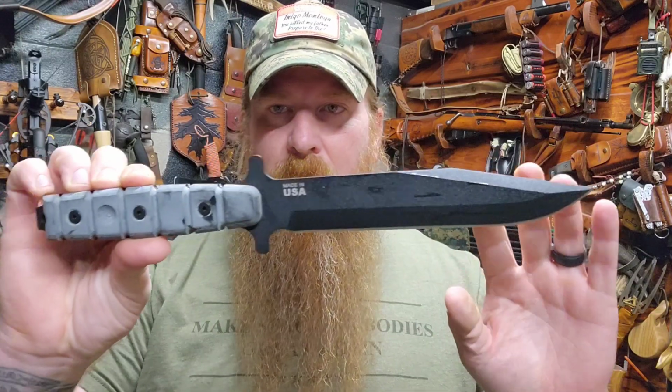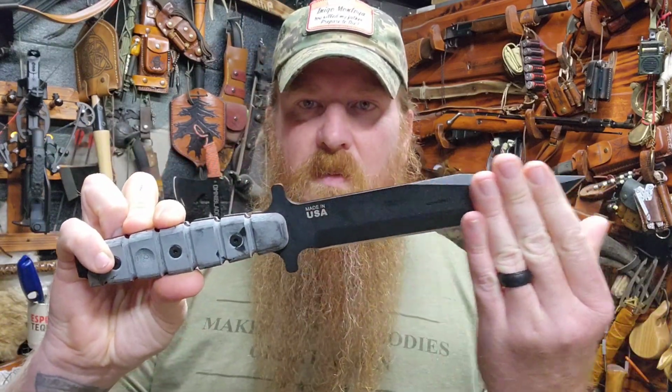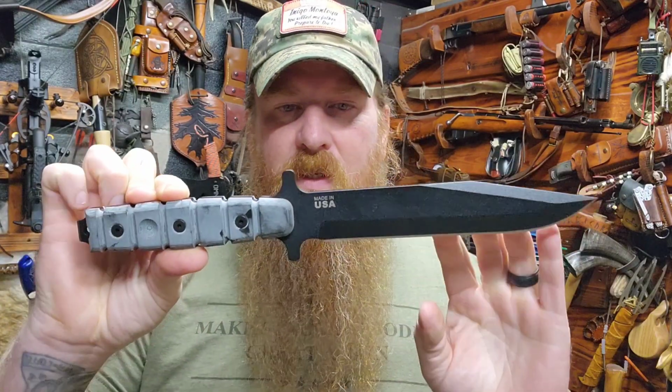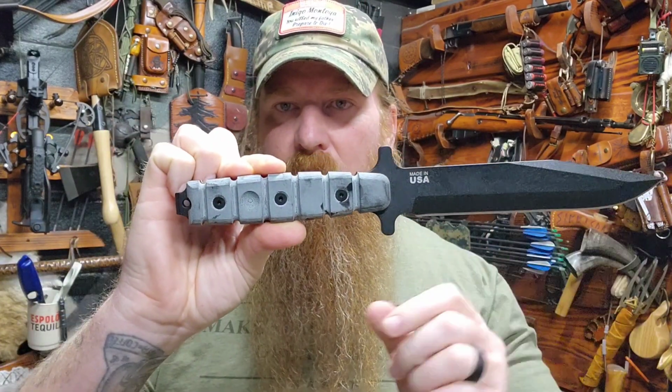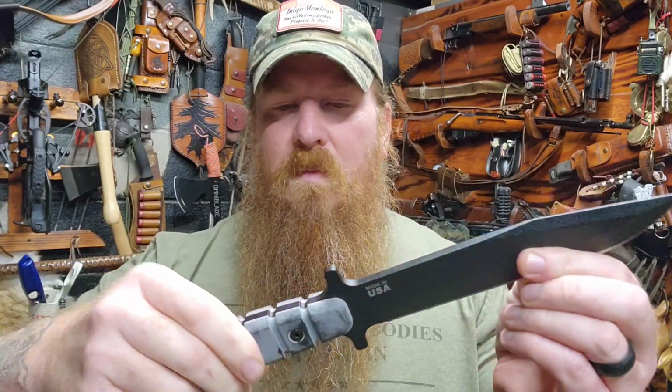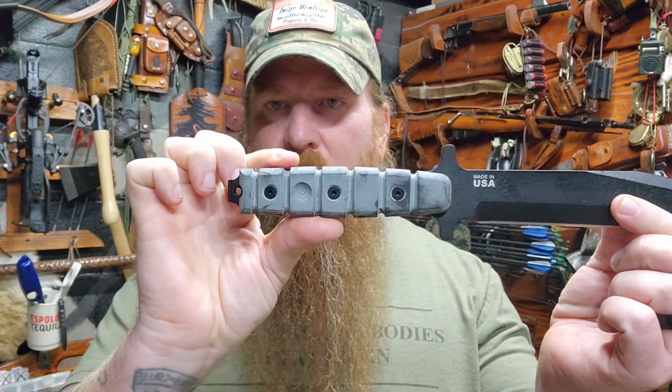All right. That is it. Let me get some of that oil off. That's one thing that they're known for. They don't ship these blades without oiling them first. Might have a little bit of oil there. It's all good. It'll rub off. But it's got a nice finish.